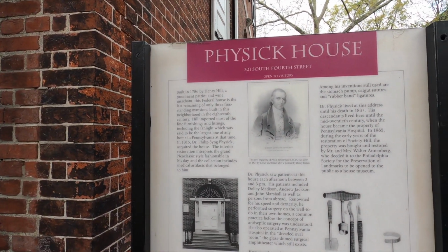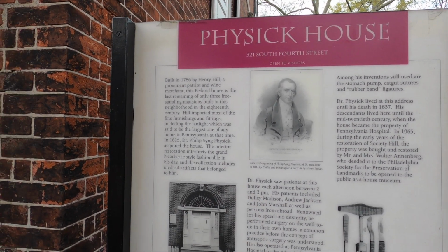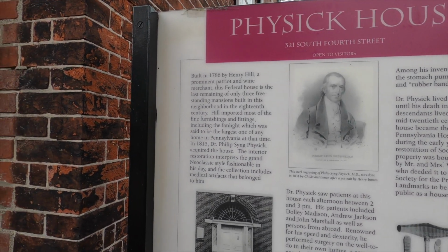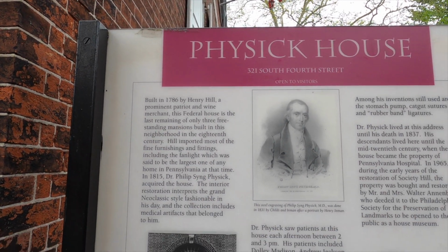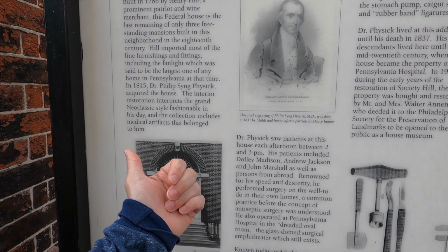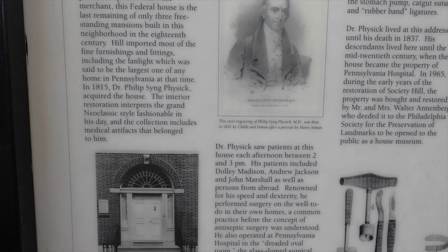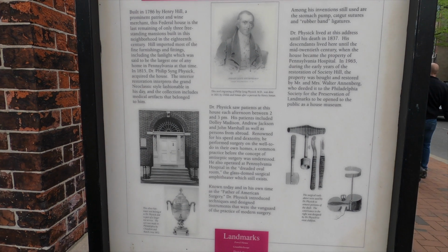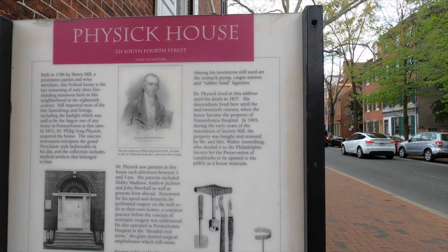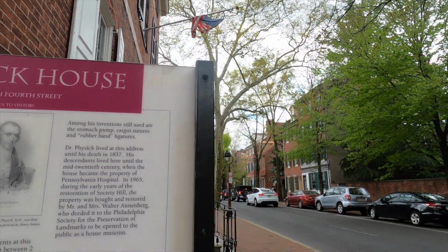At the Physic House, and I'm on 4th Street, still on the Society Hill, and this is one of only 3 freestanding mansions built in this neighborhood. Built 1786 by Henry Hill, and Dr. Physic, he saw patients, did operations, surgeries in here. Patients included Dolly Madison, Andrew Jackson, John Marshall. And they call him the father of American surgery. And he invented the catgut sutures. Doesn't sound too fun.